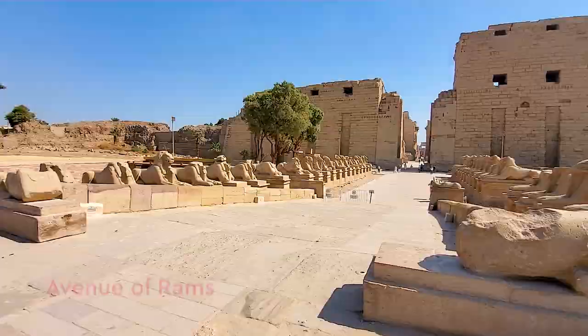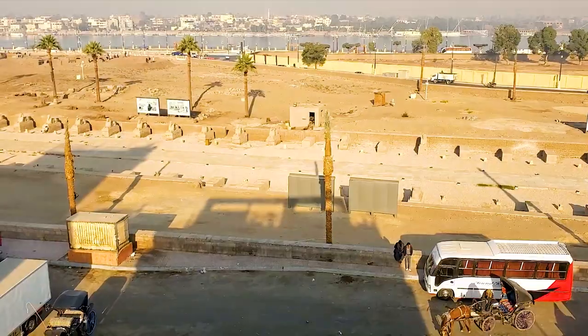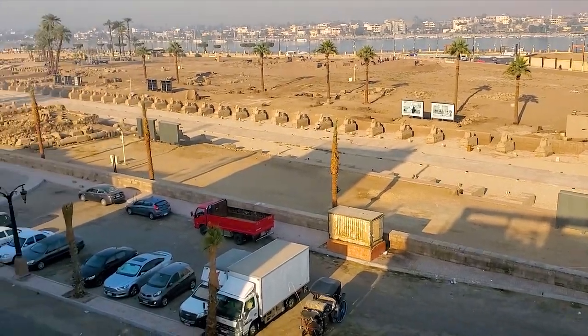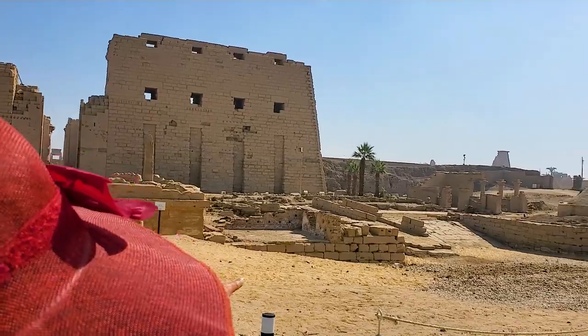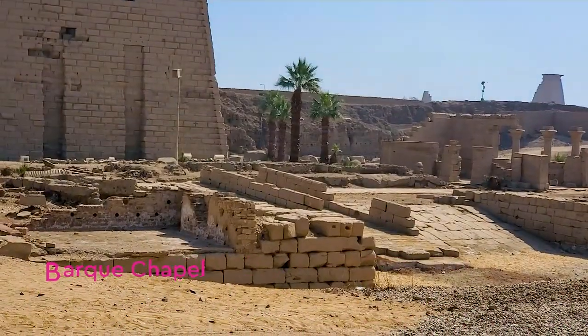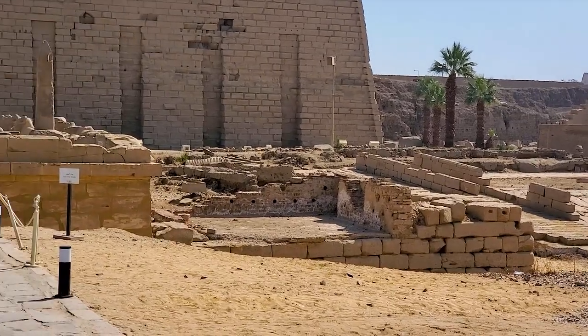This is why they are linked through the Sphinx Avenue. Maybe it begins or starts here, but guess where it finishes? By the Luxor Temple first gate. 3 kilometers, 1,000 statues. You see that one ram there down. So you can imagine, in this place, colors, of course, fresh colors, and everything painted.